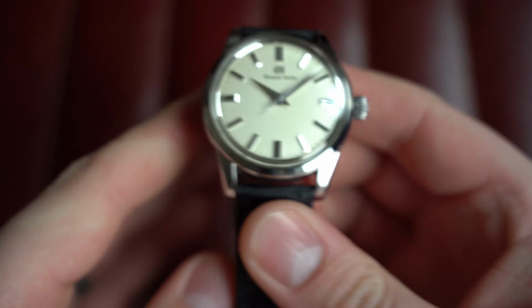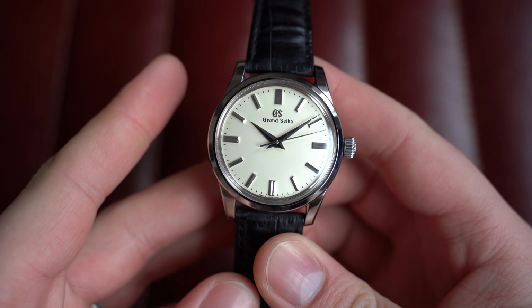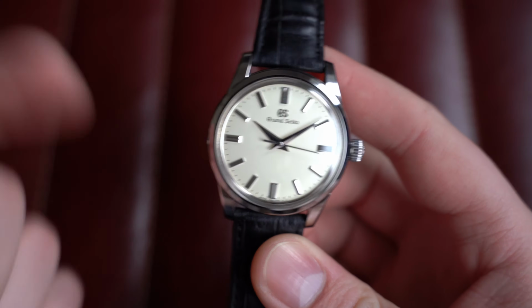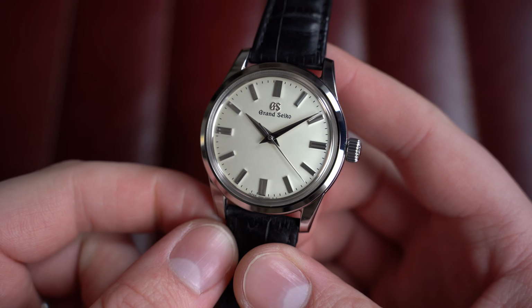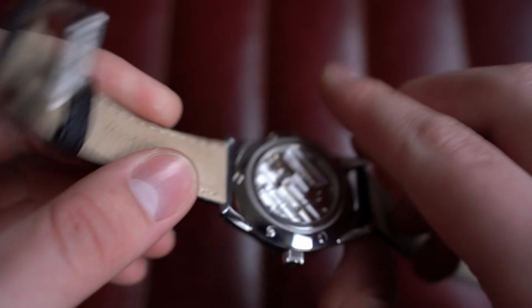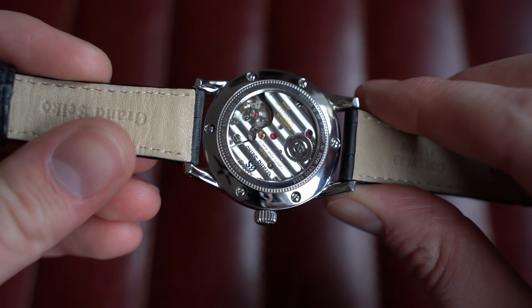So another favourite of mine from Grand Seiko. This is part of the Elegance range, which is again another one of my favourite ranges, and for me the Elegance GMT that we currently still have on the website is one of my favourite Grand Seikos, and this is definitely up there as well. So this is the Elegance SBGW231G with the manually wound Grand Seiko caliber 9S64.